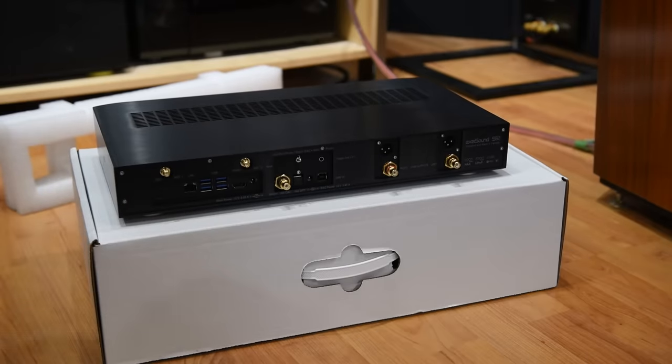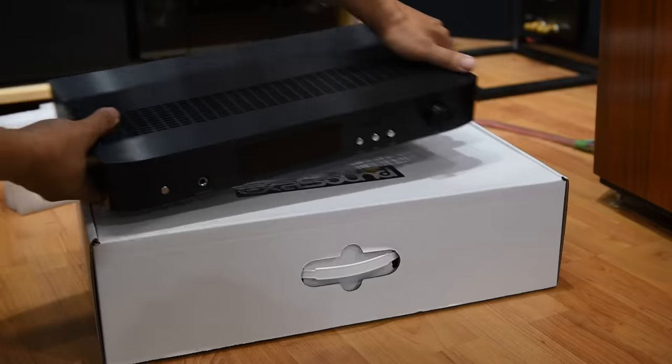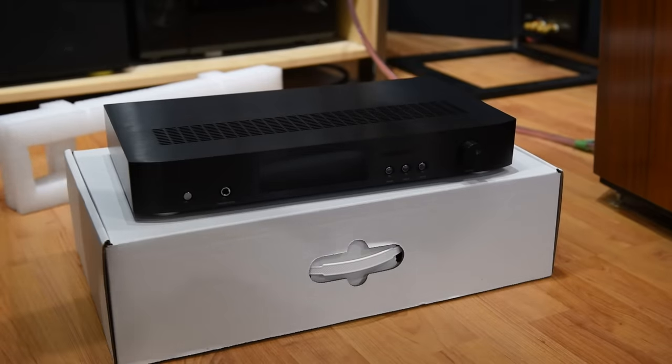For me, this is the Focal speakers of streamers. Extreme resolution and detail. So, my audio buddies, today let's talk about the Exasound S82.